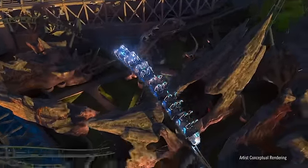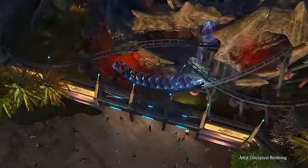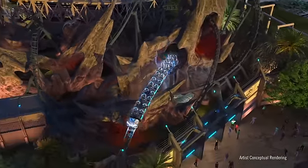The first launch on VelociCoaster starts from a standstill. We launch from 0 to 55 miles an hour in just a few seconds, and we enter the Raptor paddock. So that first launch is going to blow people away. You'll go twisting and turning through the intricate rockwork of the paddock, referred to as the spaghetti bowl by the creative team, passing within inches of several Velociraptors who are on the hunt. Then you'll begin the next phase of this incredible ride.